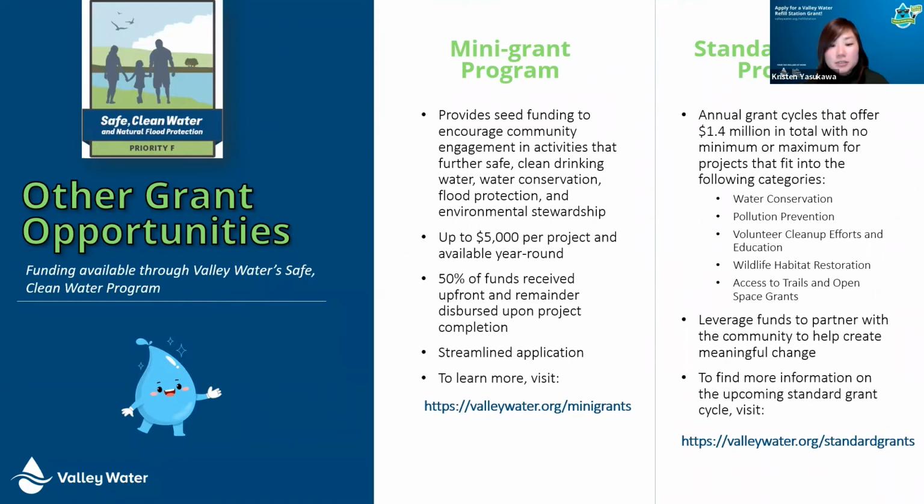The next opportunity we have is for our much larger grants. These are multi-year projects with a much higher dollar amount, and that's for our standard grants program. For our standard grant program, there is a grant cycle open every year. This year we'll be opening it in January and the applications will be due in March. So please keep an eye out for information about the grant cycle coming up.